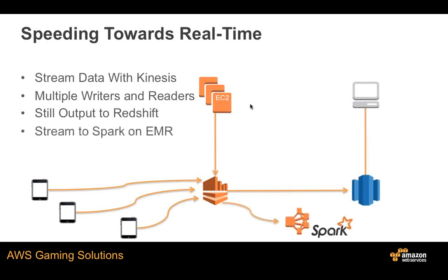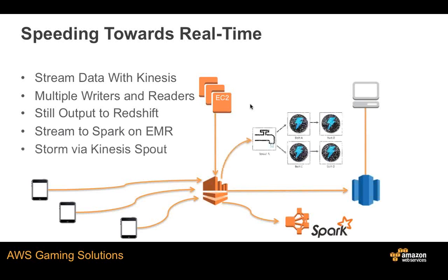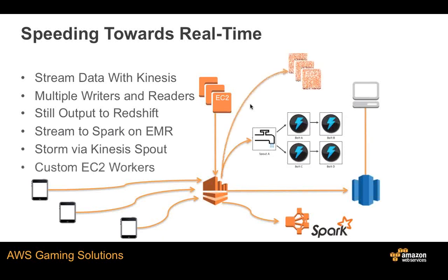And so in addition to doing that kind of nightly or weekly analysis, now you can do stuff that's more real-time. Spark is a real-time analytics framework that runs on top of Hadoop. Really, technically, it's a Hadoop alternative, but it runs on top of Elastic MapReduce, which is our cluster management that is typically deployed with Hadoop. So you can use Spark with EMR. We have resources online to show you how to do that. And you can also stream to other alternatives such as Storm, which is a very popular open source framework. And you can write your own EC2 code as well.